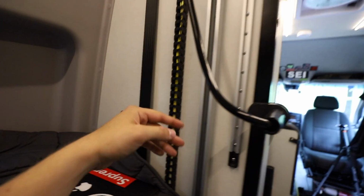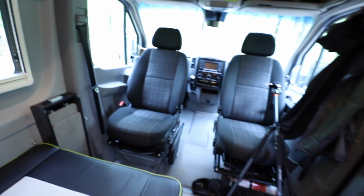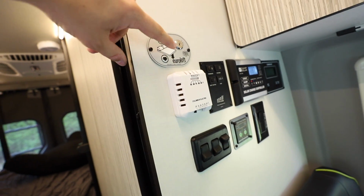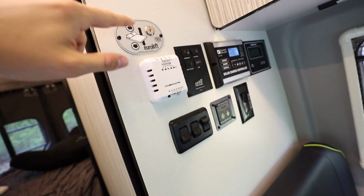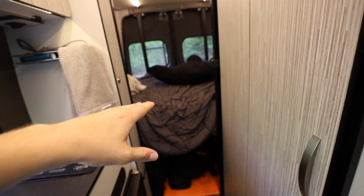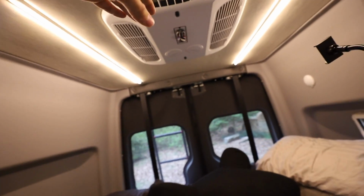And then you also have these seatbelt looking straps here on each side, and all of this kind of like rigging here. You're probably wondering what that is for. If we go back out to the control unit here, you will see that this is actually a Euroloft bed. There's a little key that I can stick in here, press up and down, and it will actually move the bed all the way up to the ceiling right up here against the AC unit.